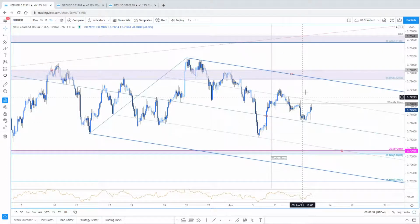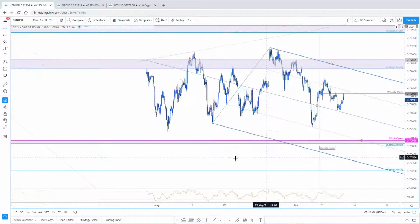I was hoping tonight we'd wake up and have a little bit more of a pop near uptrend resistance. Didn't happen. So look, if we break the median line, the game plan hasn't changed. 70.94 is the 2018 open, 70.85 is the 618.